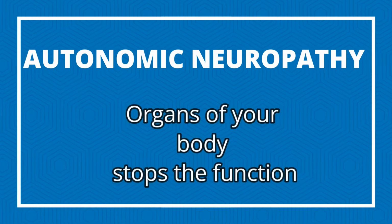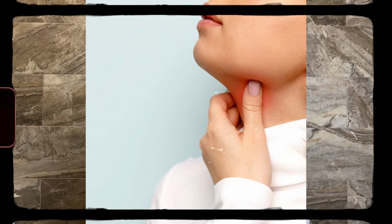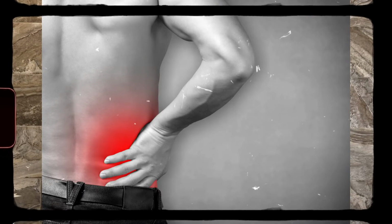Then there is autonomic neuropathy, where the organs of your body actually stop to function. Your throat might stop functioning, so you can't swallow well anymore. Your heart and lungs stop functioning, and now your blood flow is not as good anymore. Your gut, your liver, your kidneys can all have symptoms of autonomic neuropathy. How you would feel it is one organ stops working.